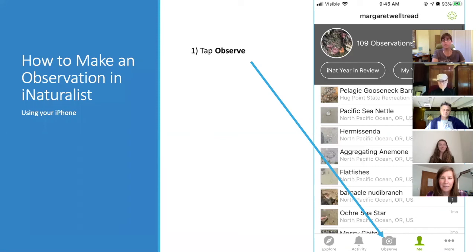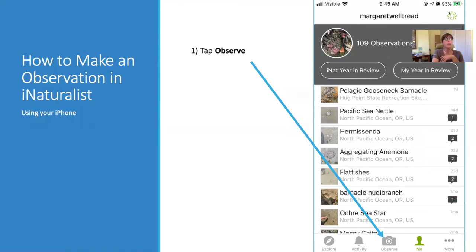So this is a screenshot of what I see when I open the app on my phone. You can see my past observations there. Let me close all these speaker views. There we go. So you can see all my past observations there. And then to add a new observation, you just tap this observe icon here that looks like a camera.